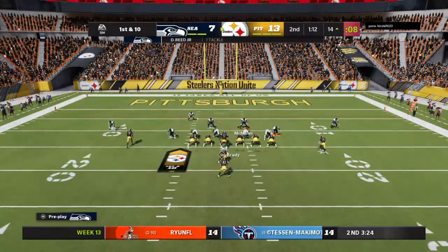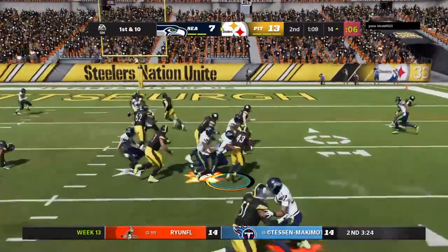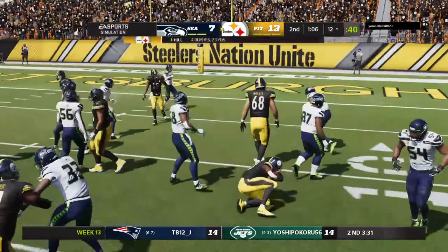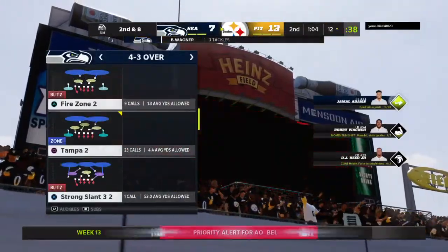Brings a little thump with him, doesn't he? He does. He packs the boom at the end of the run and finishes it going forward. That's what you want to see out of your backs. And he'll fight his way down right around the 12. 2 yards on the carry there.